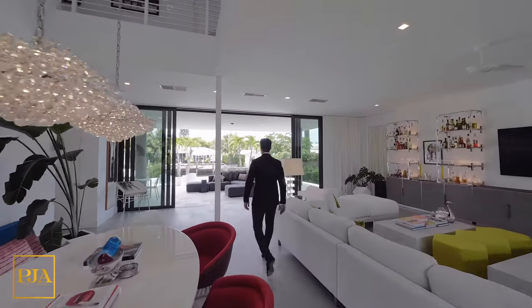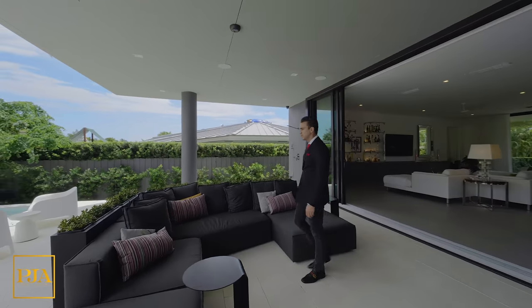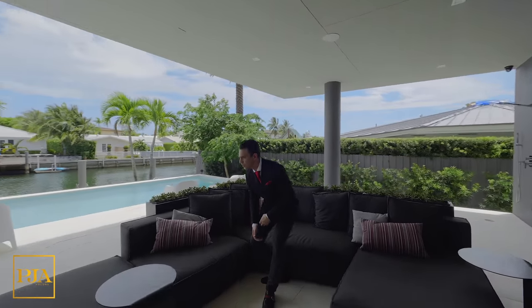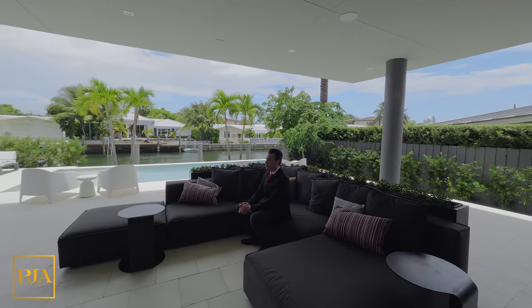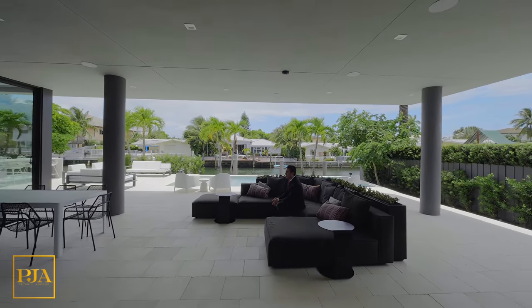If you thought that was impressive, let's go to the backyard to see the indoor-outdoor lifestyle that's seamless. In total, there's 2,200 square feet of outdoor entertaining space for your loved ones and your guests to enjoy.